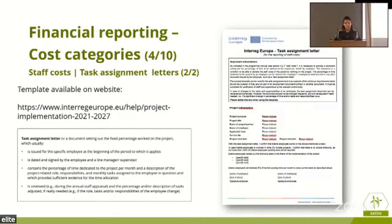Now, this is basically how this task assignment letter from Interreg Europe looks, and it will have the project acronym, the title of the project we're working on, who the partner is, who the employee is, working on this in this organization and on the project. It states the period we're working on, starting date, ending date, signed and dated by the line manager and supervisor in your organization, and if needed, to be reviewed and changed, it has to be done accordingly.